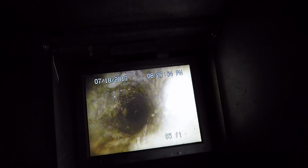We're about 57 feet into the line. Please ignore the numbers, as they revolve around how much of the reel we have out. So we have about 10 to 15 feet out before we're able to get into the actual line.